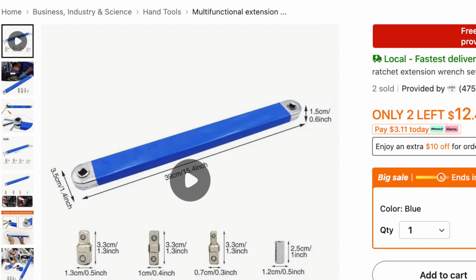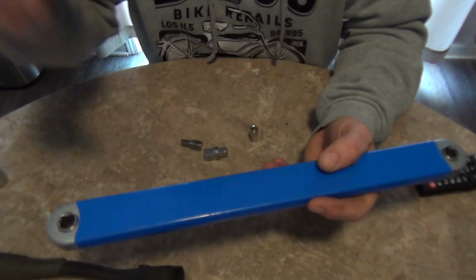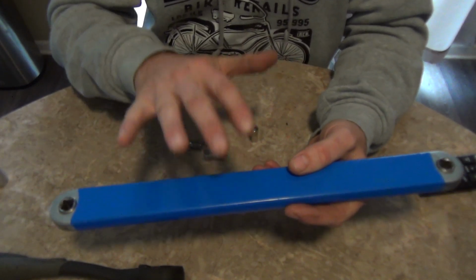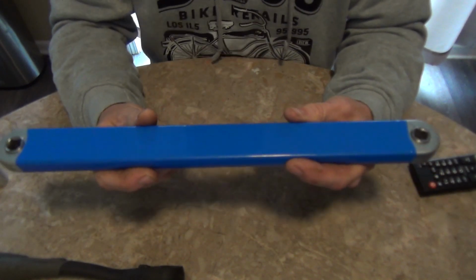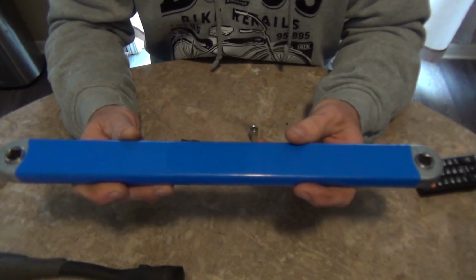And this is a tool that has already saved me some time, labor, and frustration while I've been out working on our vehicles. I will say, I don't really think this is made for a high torque impact gun, but I don't really think that's what it's meant for.